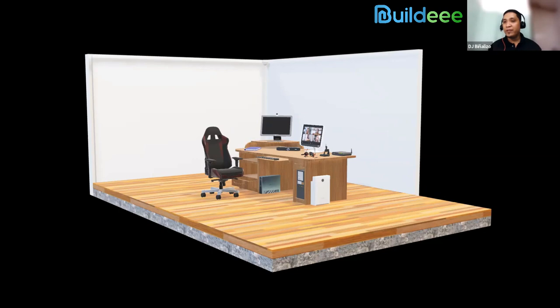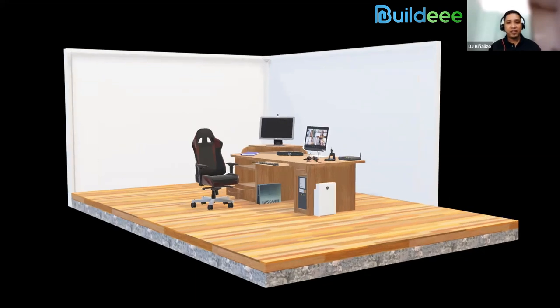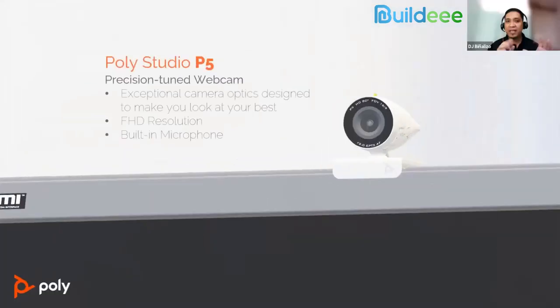So Poly offers us the audio and video solutions for our work from home requirements. So meron po tayong Polystudio P series, and that is what we will highlight for today. So let's start with the Polystudio P5. So this is an entry-level webcam of Poly. So P means personal. So this is definitely for personal use, perfect for work from home setup.